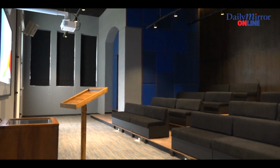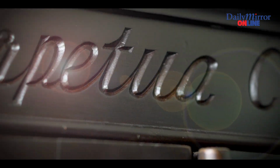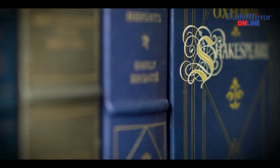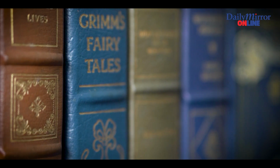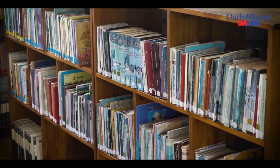Over the decades, this library has evolved, embracing new technologies while preserving its timeless charm. But it's not just the shelves and the books that hold significance. It's the people who have sought knowledge here and their experiences that have left an indelible mark.